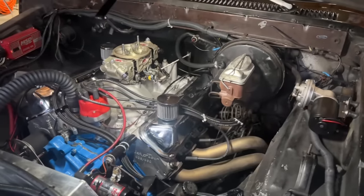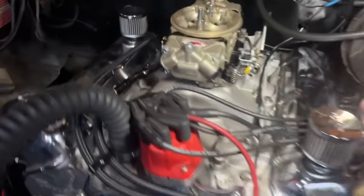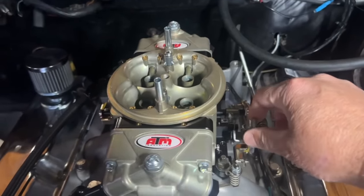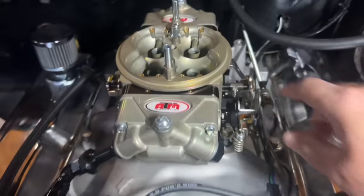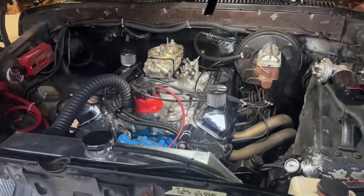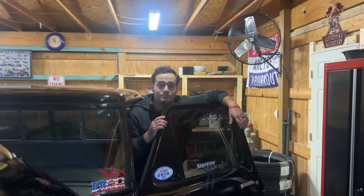I told Sebastian to go ahead and fire up this big block Ford so that I could listen to it and check it out. The truck fired right up, no problem. Throttle response is good. And then all of a sudden, for no apparent reason, the engine dies as soon as I turn my camera off. It just shut off completely on its own. Magic. I get that from my dad.